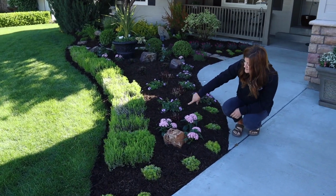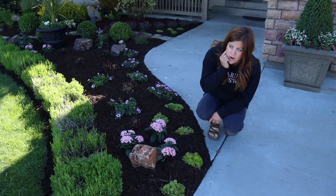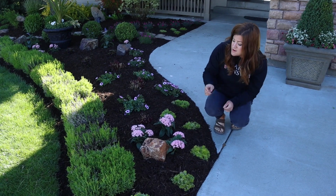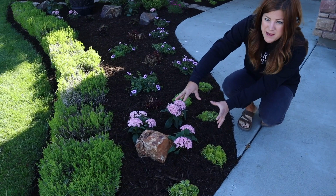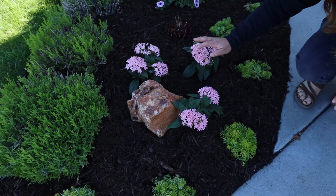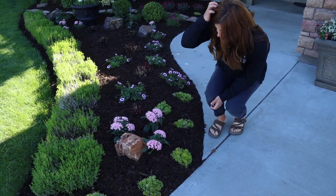And then we've got the pentas. This is the Sunstar Pink. We'll put the name on the screen if I got that wrong. But I grew these in the ground last year and had such phenomenal luck. I didn't have as good of luck with them in my containers, but in the ground they did so great. And they just grew up like maybe this big, so I thought they would be a really cute one to hug this little rock right here. And just a really interesting shaped flower. I think the common name is Egyptian star flower, if I'm not mistaken.